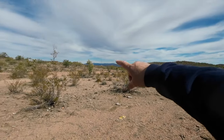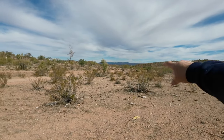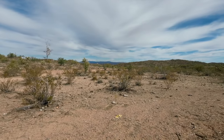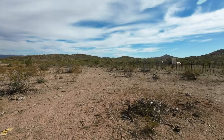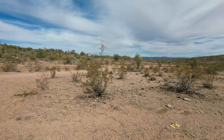This road, if you keep taking this road, you'll wind up on highway, I think it's 60, the one that goes from Wickenburg to Alamo Lake. All right, let's get up in the air and look around.